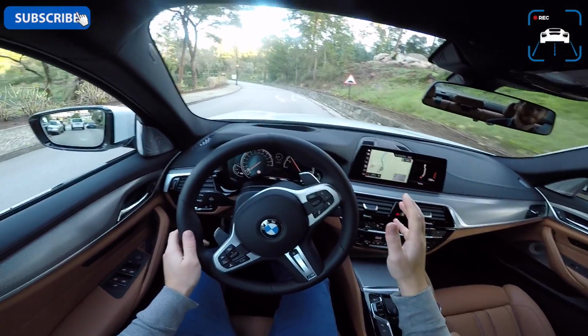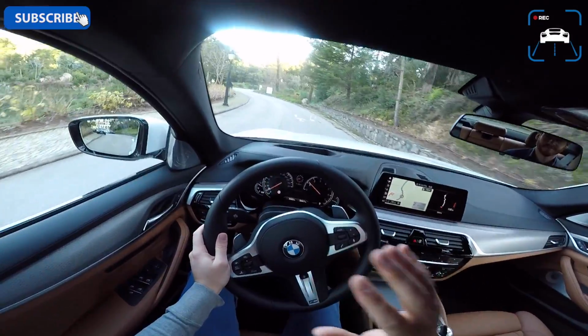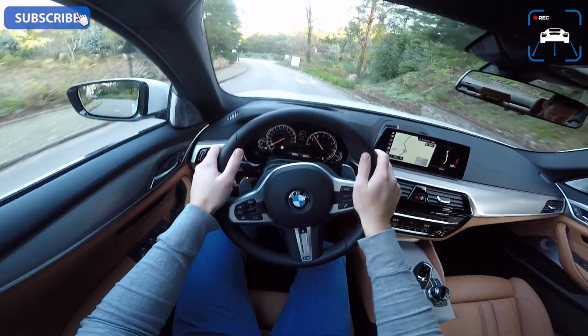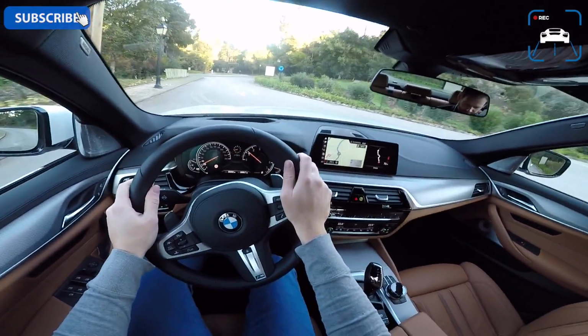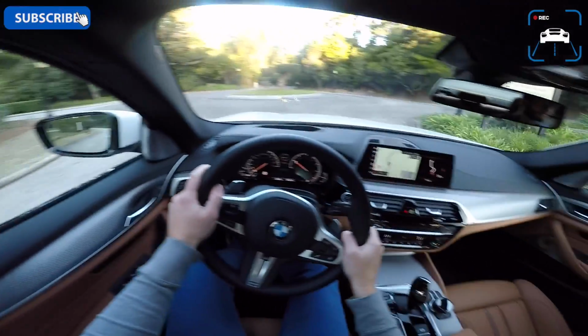So the first thing I notice, since I have the sat-nav system on, is that the head-up display is much bigger than in the old 5 Series. I think it's 70% bigger than the previous 5 Series, so that's a great addition.